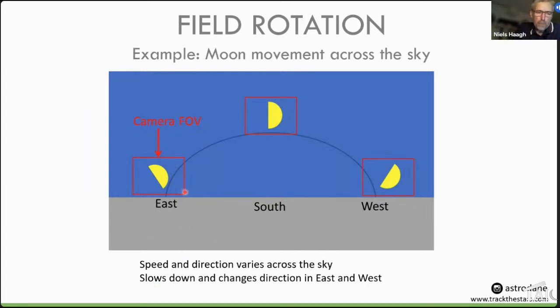If we take a picture in these three positions, you can see right away that the moon will be at a different angle on the sensor. That is actually field rotation. So to be able to take pictures of an object in these three positions and stack them on top of each other into one final image, we need to do something to get rid of this field rotation.